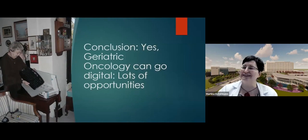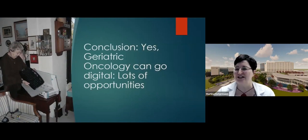So this is my conclusion. Yes, I think geriatric oncology can go digital. There is a lot of opportunities. And even at 90 years old, like my cousin, you can learn to use a new computer.